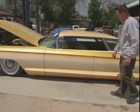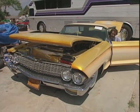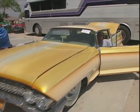I can lower the hood and trunk for you. Oh, the operator, isn't that nice? Oh, yeah. And then the trunk also.